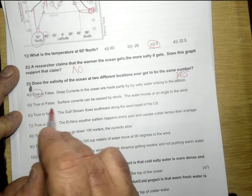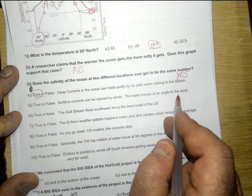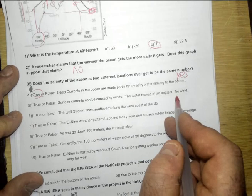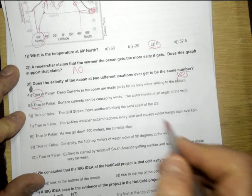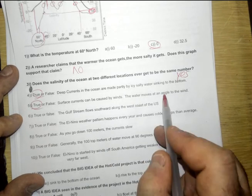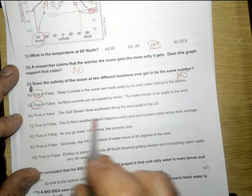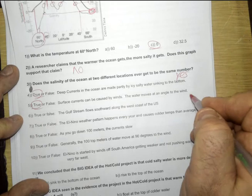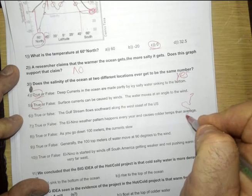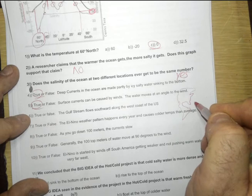Number 5, surface currents can be caused by winds. The water moves at an angle to the wind. Zach? Yeah. Yes. The reason why it moves at an angle is because of the Earth's rotation and what's called the Coriolis effect. Number 6. The Gulf Stream flows southward along the west coast of the United States. So here we have the United States, South America, Canada, and it says here Gulf Stream is moving that way.